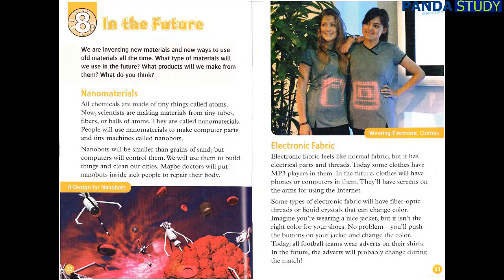Nanomaterials. All chemicals are made of tiny things called atoms. Now, scientists are making materials from tiny tubes, fibers, or balls of atoms. They are called nanomaterials. People will use nanomaterials to make computer parts and tiny machines called nanobots. Nanobots will be smaller than grains of sand, but computers will control them. We will use them to build things and clean our cities. Maybe doctors will put nanobots inside sick people to repair their body.